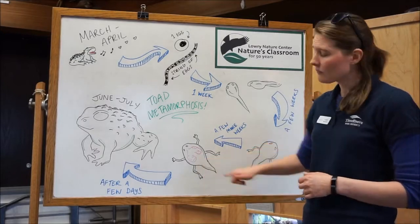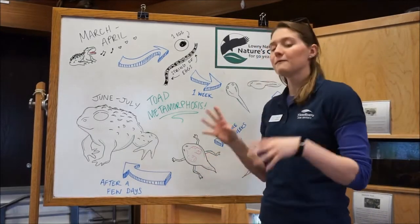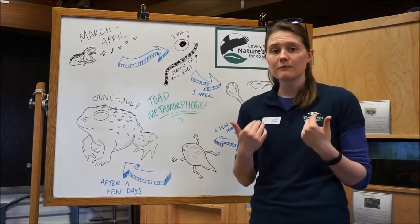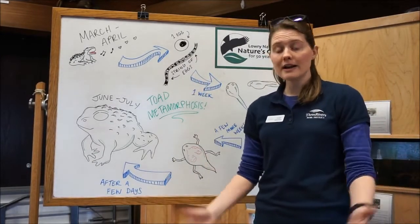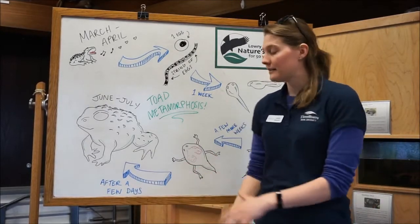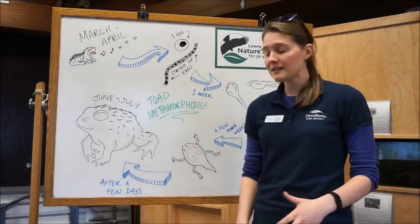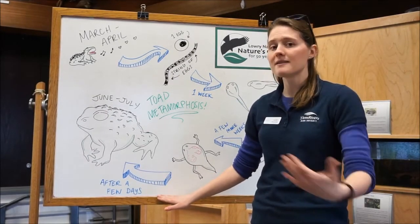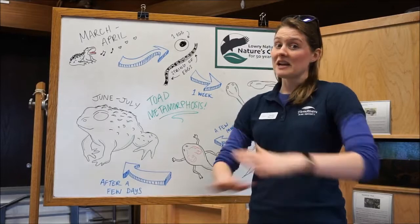That's a big one, because once they've taken a few more days, even a couple more weeks, those lungs will be fully formed, the tail will be gone, it'll be arms and legs, and then they're going to be able to get up on land. Now, once a toad can go on land, it spends a couple days next to the pond where it started its life as an egg and then a tadpole, but after that, it's a free-for-all.